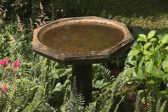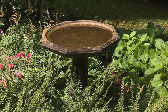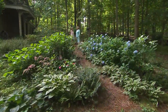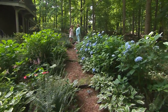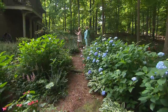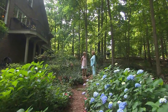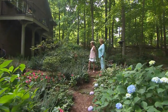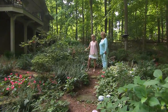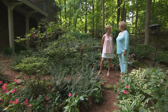This area is just beautiful, but I believe that you've overcome a large challenge in here. Well, our original challenge was in 1994 with the ice storm, and it took out trees. This used to be woods. It took out trees, and from that came the beauty of a garden. My husband built terraced walls here so that we could terrace our garden down, and we live on a slope, so that worked for us, and we've been working on that since 1994.